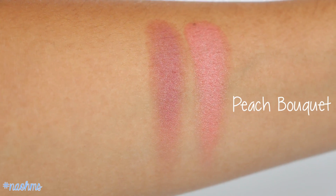And I have been using these two colors the past month, and I couldn't put it down because they're so easy to blend. They're pigmented and they're matte, and I love the coloring on my face, and it really lasts all day and it doesn't fade to where it's patchy. And I have been enjoying these blushes, and they are comparable to higher end blushes that are on the market today, and I definitely recommend that you try them.